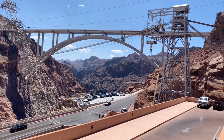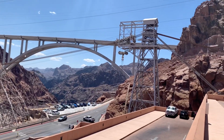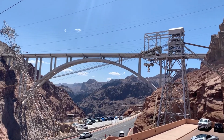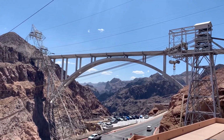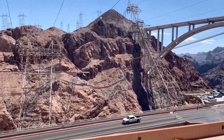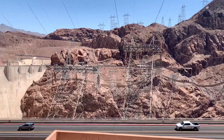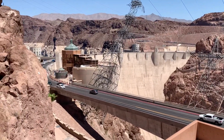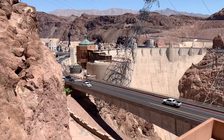So we were just up on that bridge a few minutes ago. You could see people walking up there. We walked out to the middle so we can get a look at the dam. Keep going this way. You can see where we're going to go. There's the dam. We're going to take a walk. Go check it out.